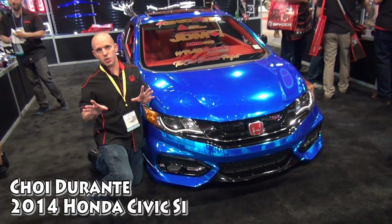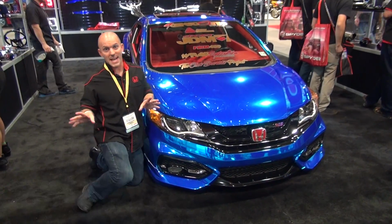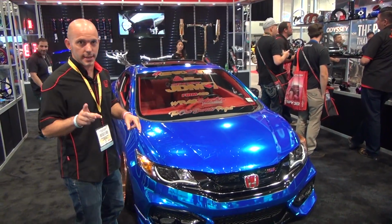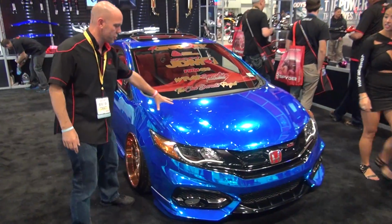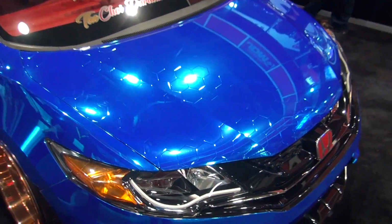You guys might have seen Troy Durant's car at a car show, but you've never seen it like he has it set up for SEMA. This thing is sick. This 9th gen is one of my favorite 9th gens in the world, next to my own, of course. But he did this crazy cool underlay on the hood, which really looks cool. Come on in, you gotta see this. It really, really looks neat around this wrap.